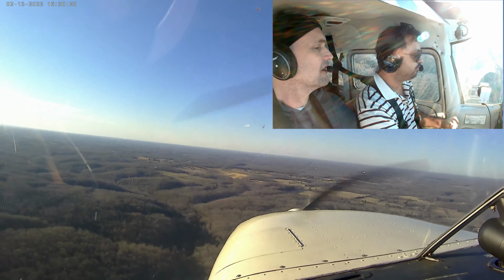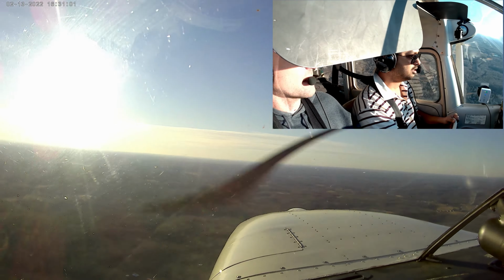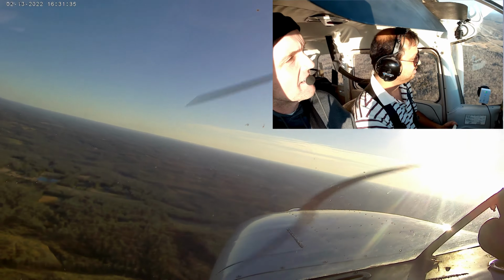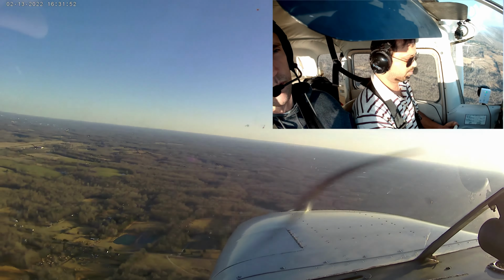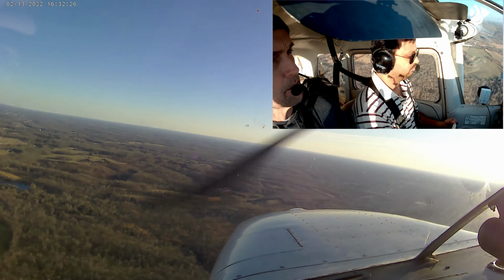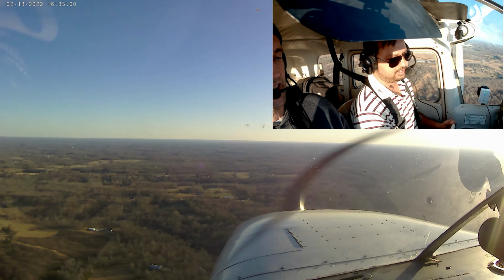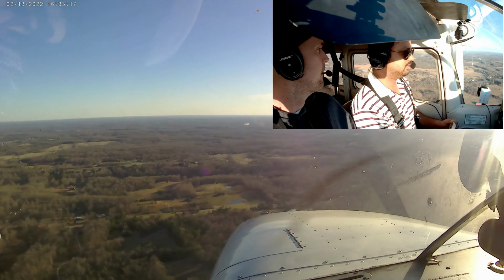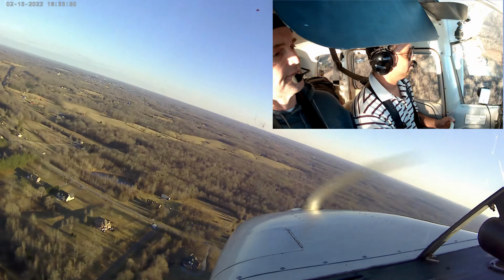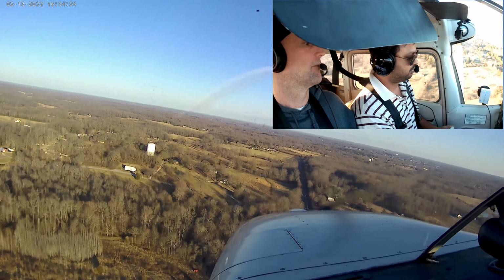I think after that we did a couple more, just the normal pattern: takeoff, left close traffic, turn left, turn left, turn left, and then land. We did a couple more times that I'm not going to hold you up with. This was the main focus of this training: soft field, short field takeoff and landing. Of course, it was just an introduction, so I'm hoping to do this again several times to get ready for the check ride. This is definitely something you will be tested on.